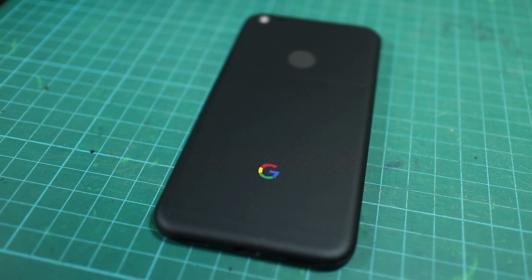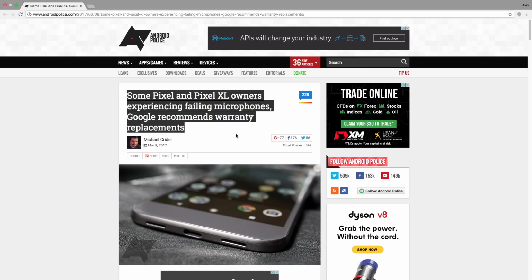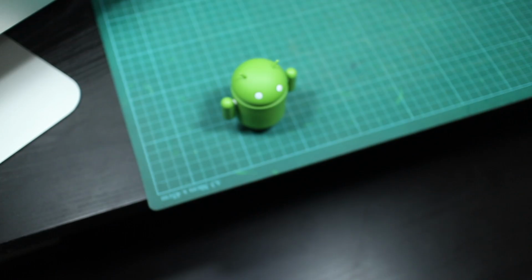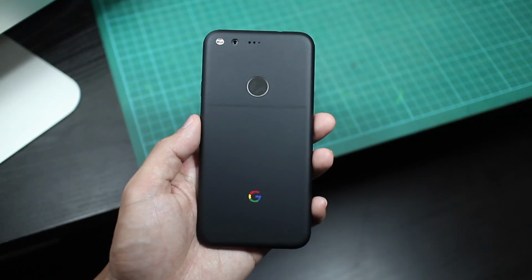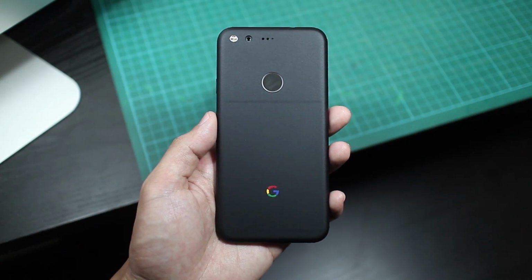And that's not the only issue that people have noticed. There have been reports of the microphone and vibrator motor breaking a little too easily, so if you're buying a used Pixel here in Singapore, it's an additional risk since there's no local warranty. But if you can live with that, what you get is a phone that is as enjoyable to use as any other flagship phones around.